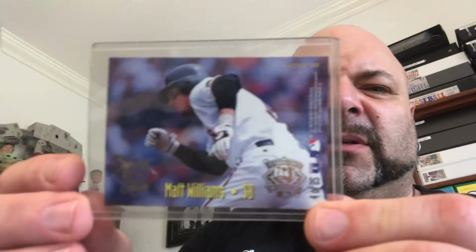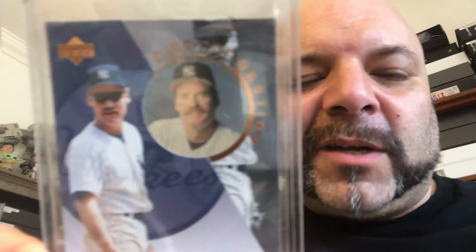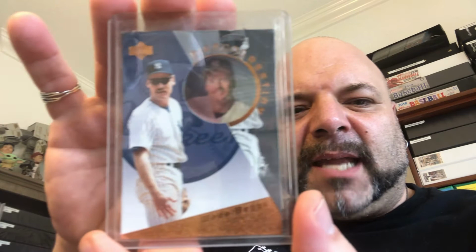Next, another Wade Boggs, Diamond Destiny. This is Upper Deck. I don't know what year this is, but it's cool. It's got this little, not acrylic, what do we call that? Whatever that clear stuff is. Acetate, there we go. Little acetate circle in the middle. Again, another cool one of Boggs in his Yankee uniform. And again, like I said, these are all like $6 for $1 cards.